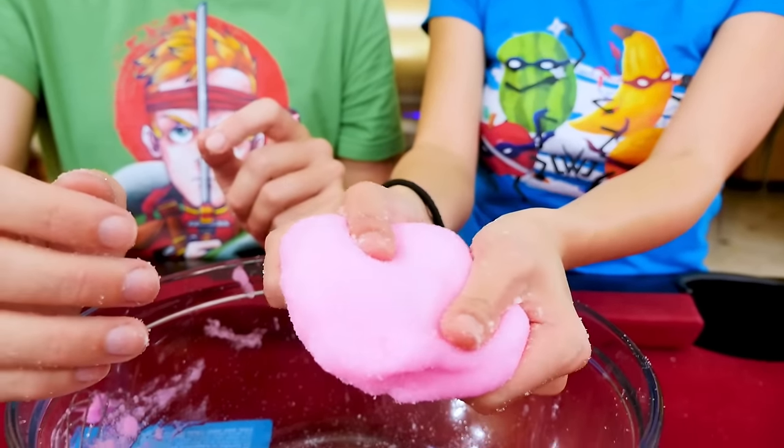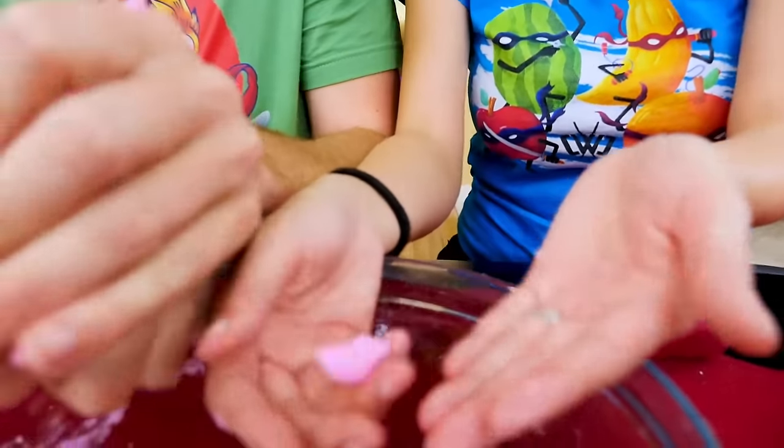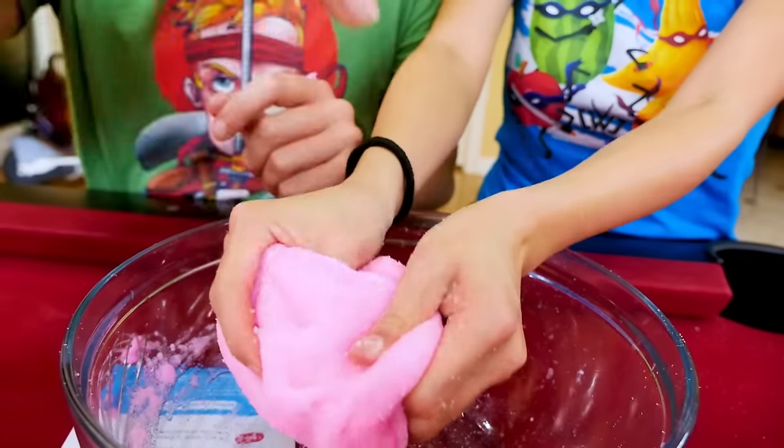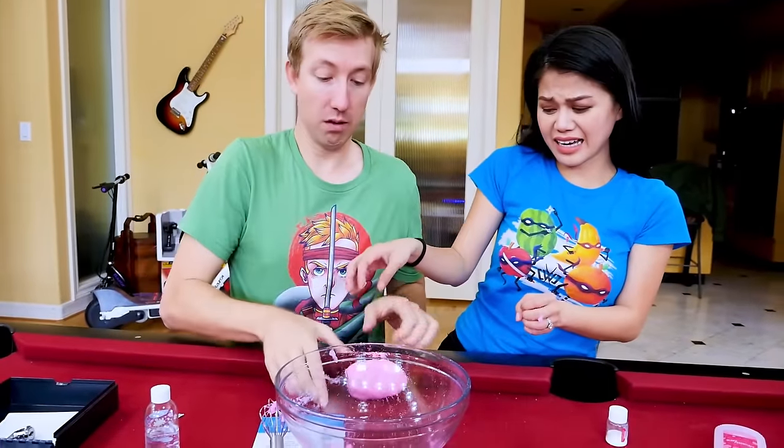Am I supposed to have flakes like this? V, your hands have dandruff. Look at that. You have dandruff hands. Ew! Just kidding. I think this is pretty slimy now. Ooh, it doesn't really bounce very well. Ah! Oh, it bounced out of the bowl.